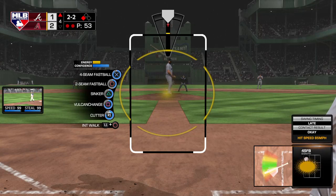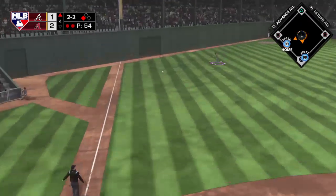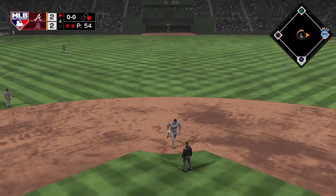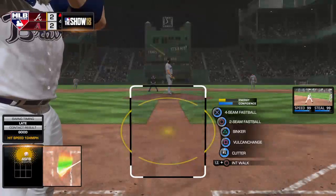Working for the punch out and the offering. And this is sliced hard down the left field line. And that's a fair ball as this one will get down the line. In to score from third is the tying run. It's now a 2-2 ball game.